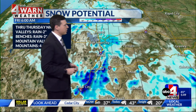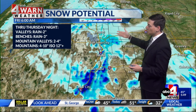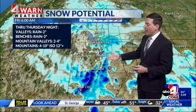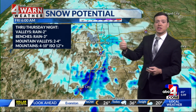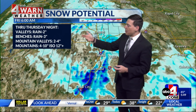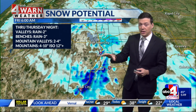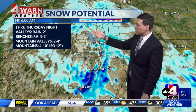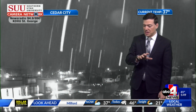And here's a look at the snowfall potential through tonight, where it shows that in our mountains we could see again between 4 and 10 inches. Some of these latest forecast model runs haven't been as optimistic for the northern half of the state, but we'll keep our fingers crossed with that northwesterly flow. Mountain valleys could pick up between 2 to 4, while our benches could see exclusively rain or up to 3 inches, while our valleys could see exclusively rain or potentially upwards of 2 inches. So that potential does exist.